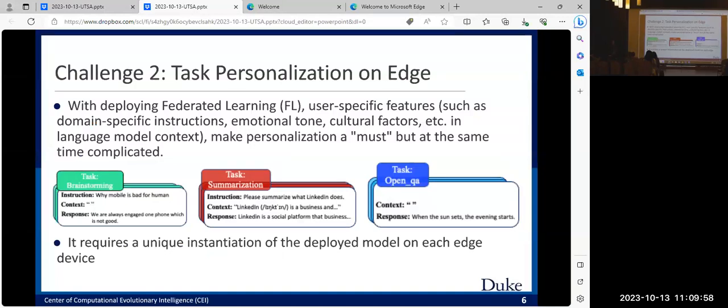Another challenge is about personalization. Why do I want to talk about this? Because even if many edge devices share the same model, we are going to train the model in a different way, because different devices may face different subsets of the data, even though the data may still show some correlation between them.